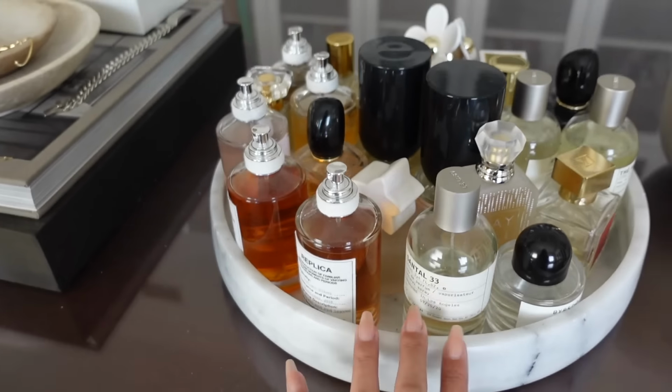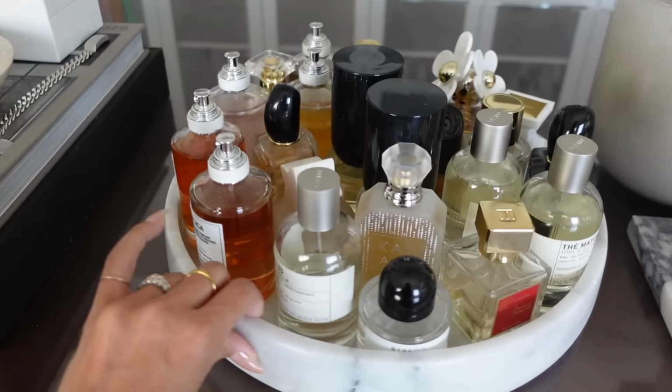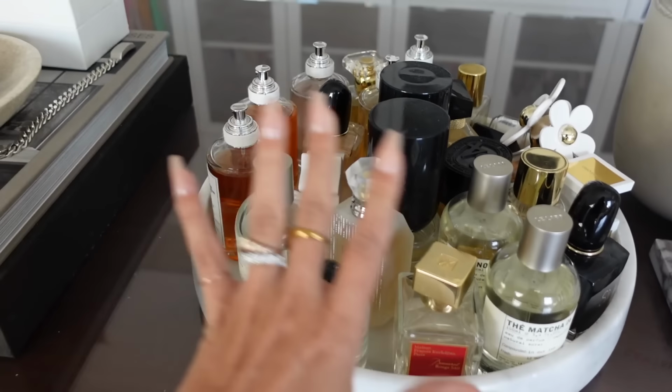I will admit these are my most worn fragrances and my absolute favorites. Yes, it's a lot of them. I'm a fragrance fanatic. So we're gonna be going into these first and then organizing those over there.